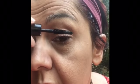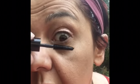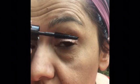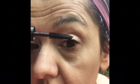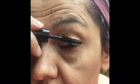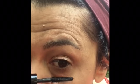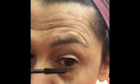This eye is watering, so don't watch as much on this side because it is quite streaming at the moment. But have a look at what it does on this side, because this side isn't watering. Look at that. It's a really good mascara. Right.